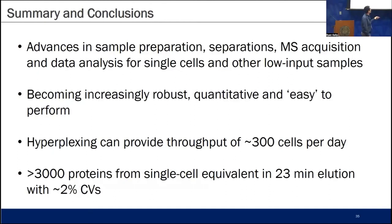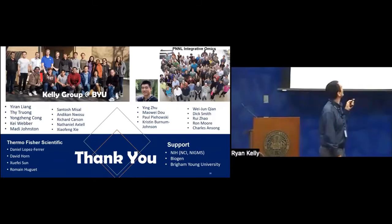We've shown hyperplexing is providing a throughput, the way we were doing it, of about 300 cells per day, and then good coverage from single cell equivalents label free with a 23 minute elution window.